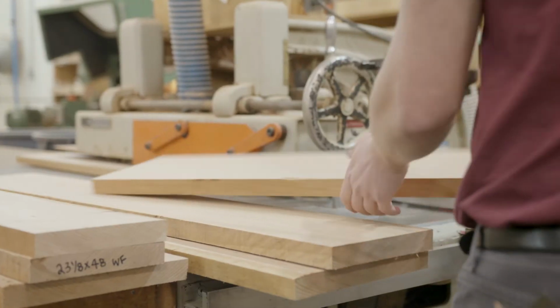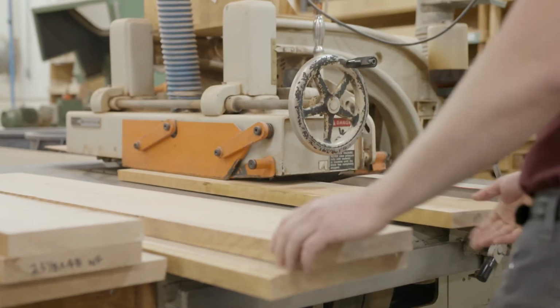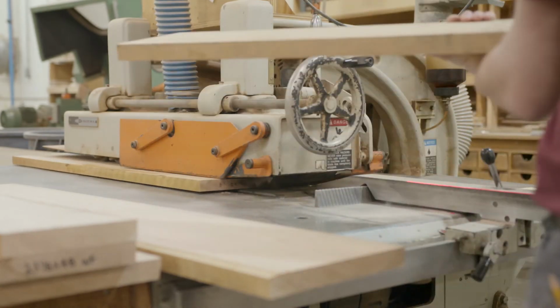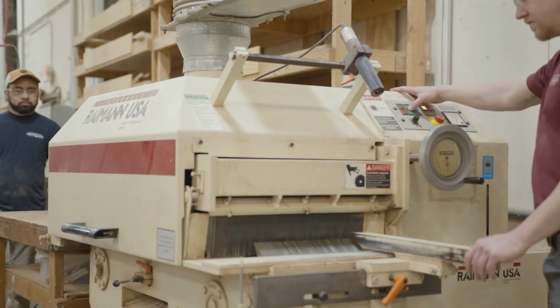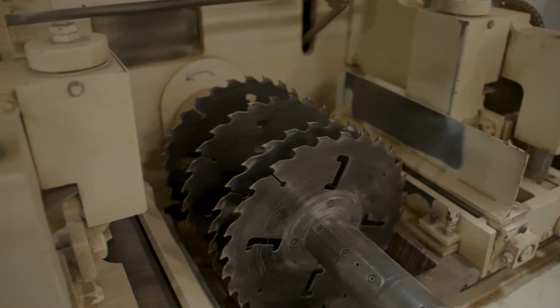Once selected, the wood is ripped, a process that cleans the edges and prepares it for the next stage. After we pull our wood, we'll go ahead and go to the rip saw, and we use a dual rip saw to glue up our panels. And then if we have a lot of the same width boards, we'll use the gang rip. That way we can get everything through faster.